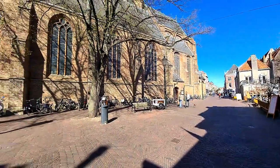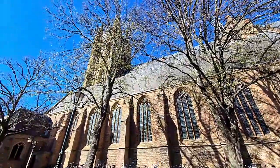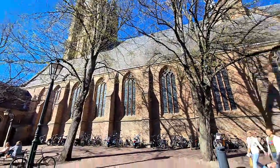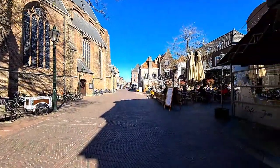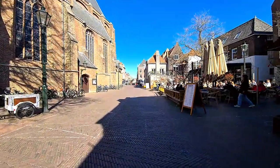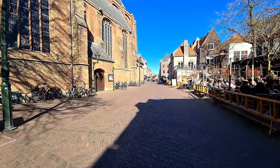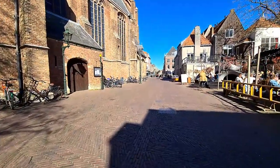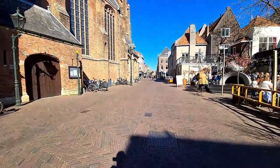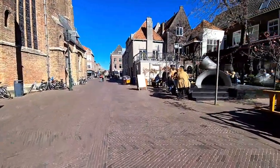Okay, let's see the view. This is the old church and the iconic tower. But there's another one, the new church. This old church is from the 13th century, as I remember. The new church is from the 14th century, maybe. So the new one is also old. Nothing is necessarily new. It depends on which century you are living in, when you call it new church or old church.